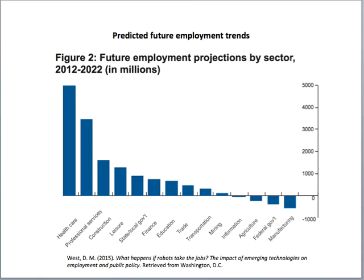But you notice that manufacturing, which is where there's a lot of concern about employment, is the biggest loser on the downside. And that was 2015 figures. I don't know what the current ones are, but they don't look very different from what I know.